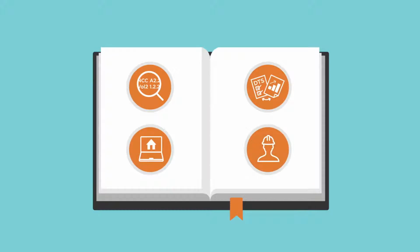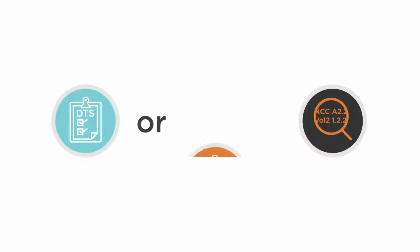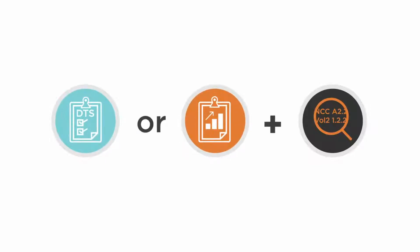The first assessment method in the NCC is evidence of suitability. It describes the different forms of evidence that are considered appropriate methods of supporting a performance solution. It is generally used to show that the use of a material, form of construction, or design meets the deemed to satisfy provisions or prescriptive solution. It can also be used as part of a performance solution.